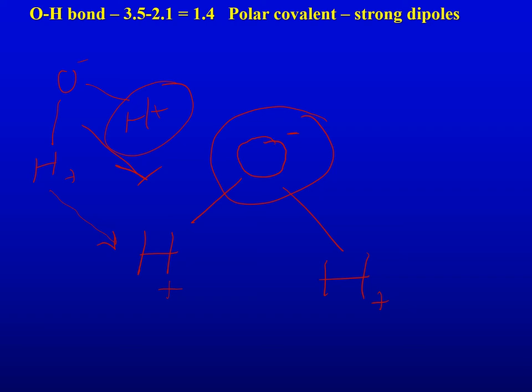Now, if this hydrogen here got close enough to that hydrogen here, what would happen? They'd repel. They'd push each other away. Now, when they try to bond together, that's exactly what happens. So when you try to form ice, these positives are going to try to find some negatives. The negatives are going to push other negatives away. The positives are going to push other positives away. And it's going to try to form a stable geometric arrangement.